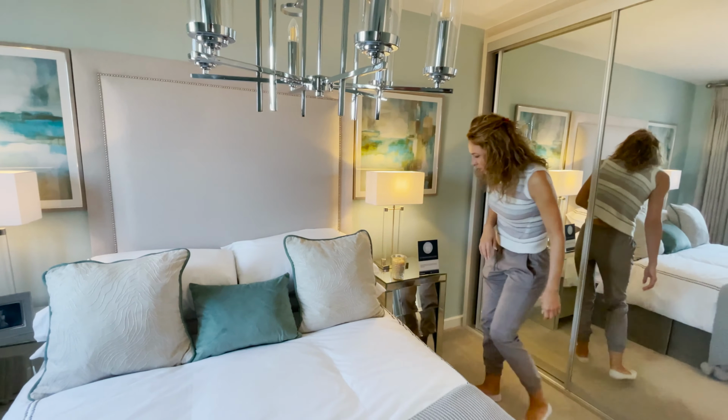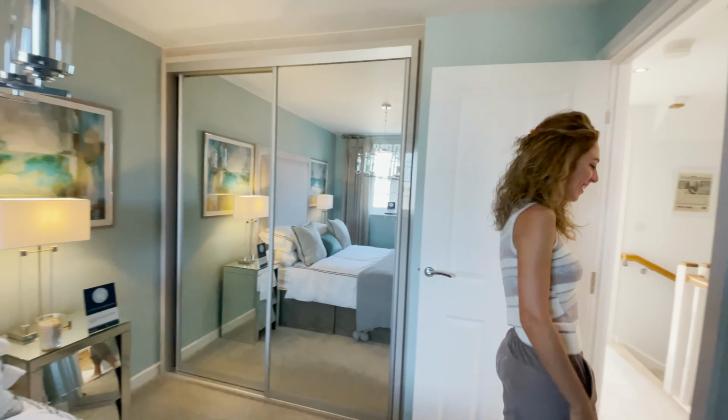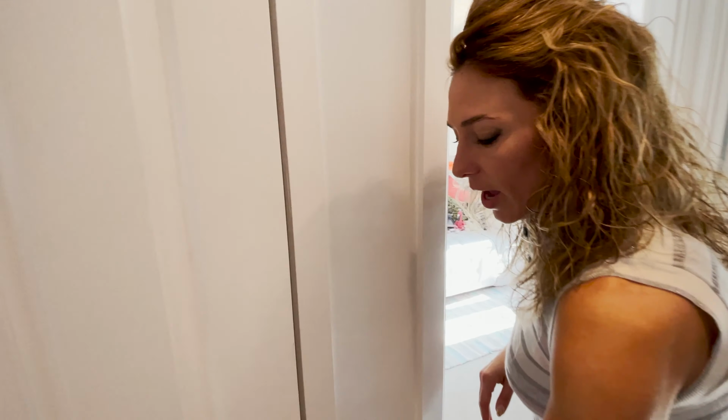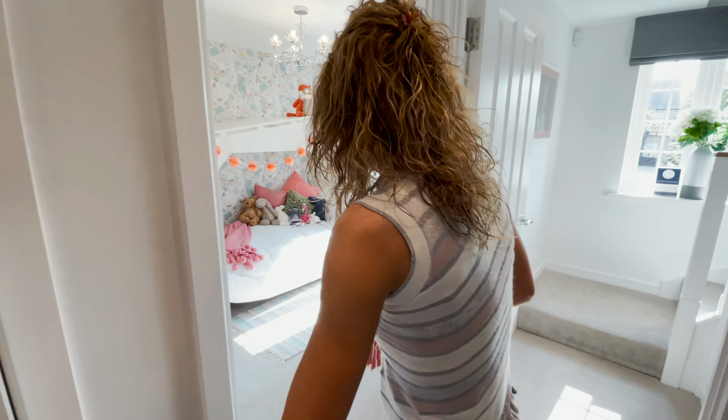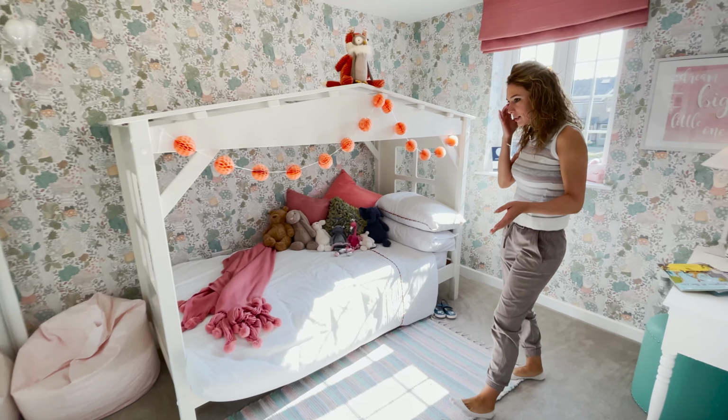And this one, a bit higher, please. You see? It's almost on your bed. Okay, and we have a cupboard place in here. And then another bedroom, it's probably a single one.